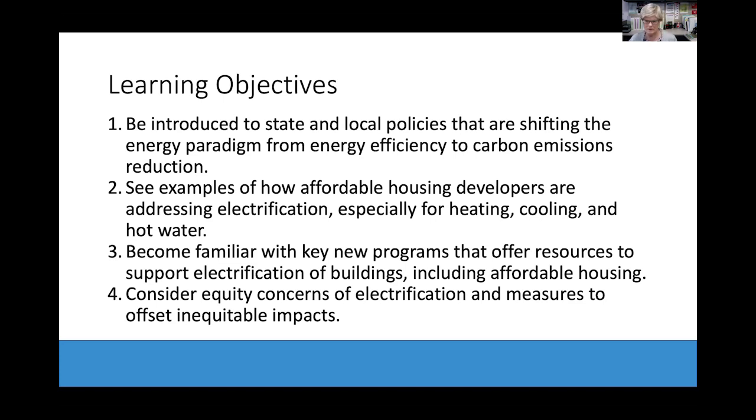using as they begin to electrify. And of course, heat pumps are a big part of that. And then the money is coming, and we want to talk about how that is going to help to make all of this happen.